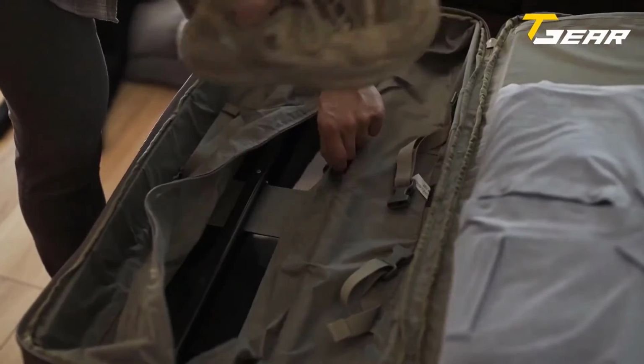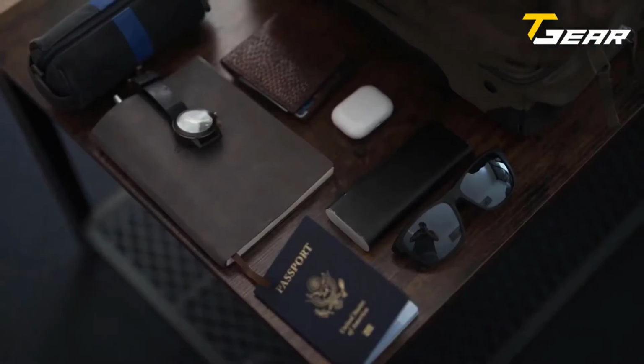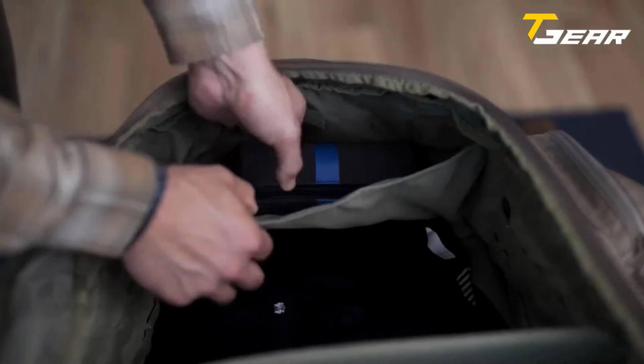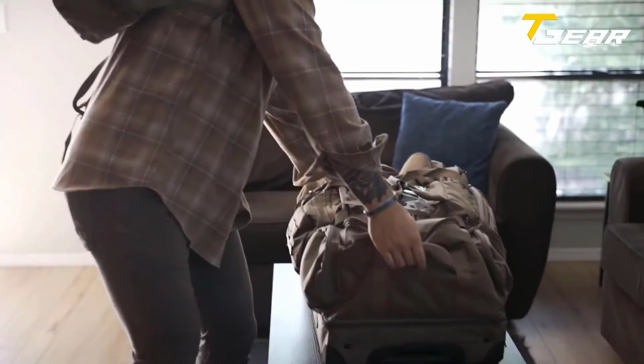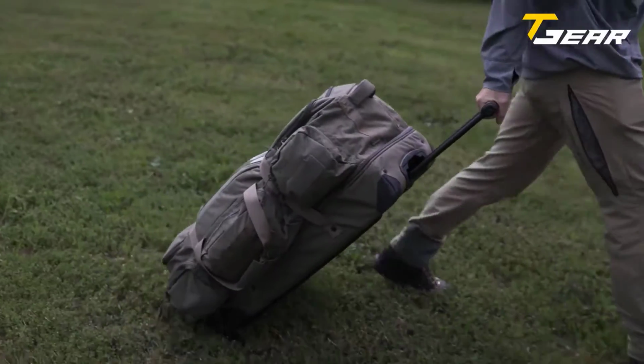There are 2 sections in the bag: a hard-walled lower compartment with a 10 centimeter height for your items, and an upper compartment with soft walls. It can be divided into various sized compartments using modular panels and Velcro for storing garments or equipment. A Velcro side pocket and MOLLE panels around the outside of the bag allow you to attach the required small goods easily.